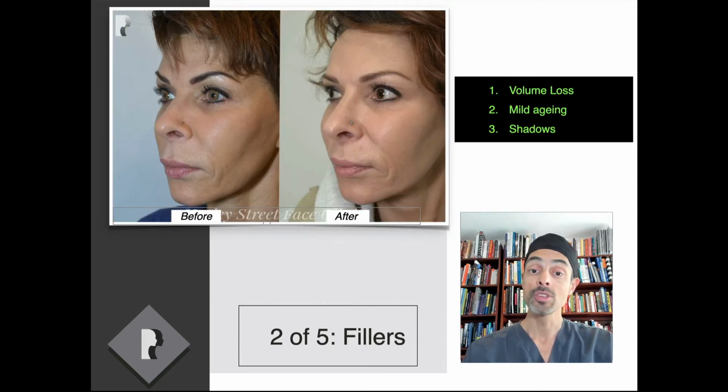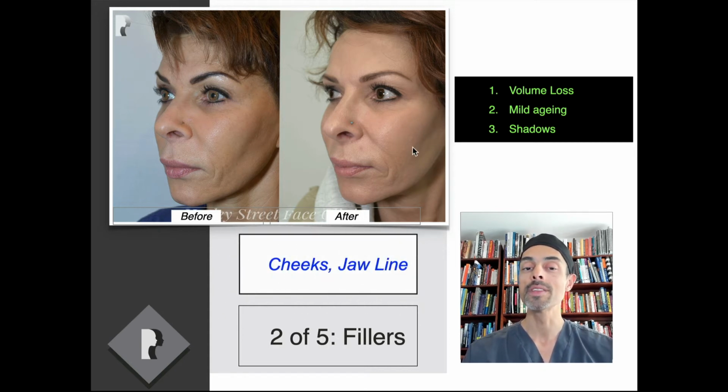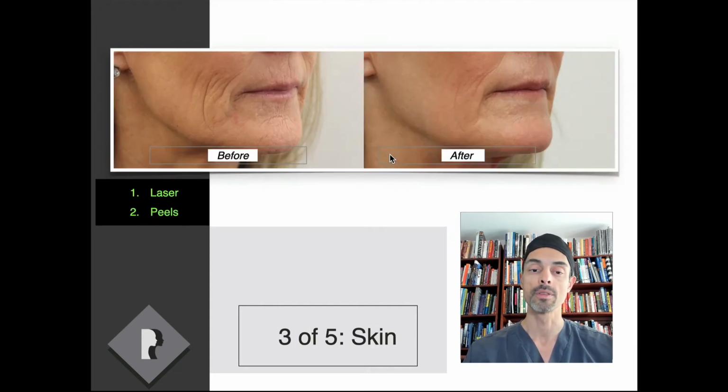And this is another patient who's also had a similar treatment, and you can see how there's just more volume in this area, and it's just softened the lines and shadows and just freshened up her appearance.